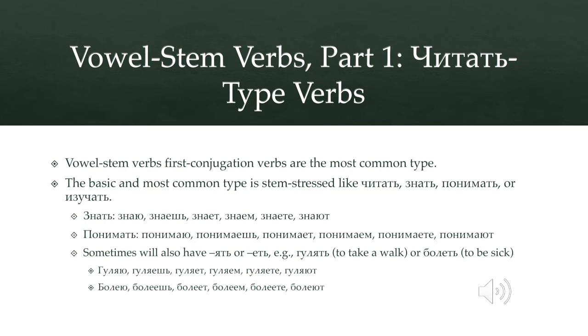You can also sometimes have verbs that end in -ять or -еть in the infinitive in this group. There aren't as many of them, but there are a few common ones, like гулять, to take a walk, or болеть, to be sick. They are conjugated in exactly the same form. So гулять becomes гуляю, гуляешь, гуляет, гуляем, гуляете, гуляют. And болеть becomes болею, болеешь, болеет, болеем, болеете, болеют. Again, this is the most common type and the most straightforward type.